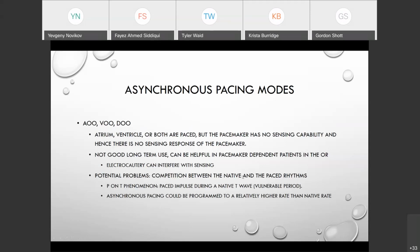So you're going to have competition between your native and the paced rhythm. This becomes a problem, as I mentioned earlier, a P on T phenomenon, where you have a paced impulse during a native T wave. This is kind of the vulnerable period, and this can lead to a lot of arrhythmias, including ventricular tachycardia. And again, you want to pace faster than your atrial rate so that you don't have a native conduction happen in the OR, and then you develop this phenomenon. So when you're going to the OR, you turn off your sensing activity so your electrocautery doesn't cause any sensing issues. Pace faster so that you're avoiding this P on T phenomenon, and you should be okay. The reps will usually call us to help them.